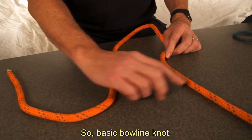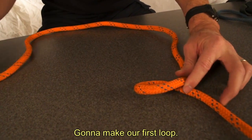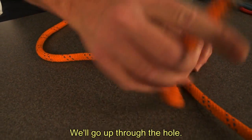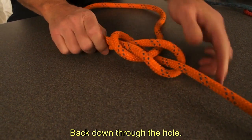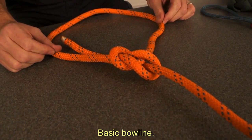So, basic bowline knot. Going to make our first loop. This is the part we're going to keep. We'll go up through the hole, around, back down through the hole, dress it up, basic bowline.